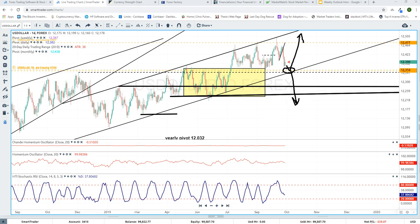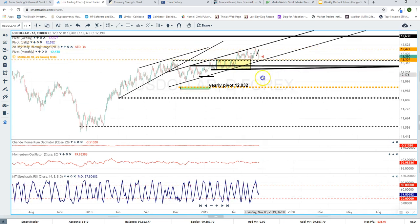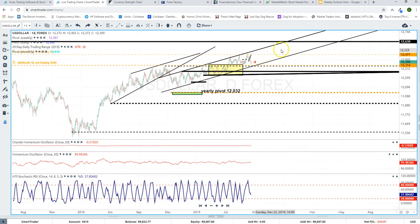I don't think it's ready to break. I don't think the dollar's ready to be dethroned yet. But time will tell, and so will the weekly and daily chart. But this is the structure that I see. Still in a channel, still able to grind higher until this channel breaks.